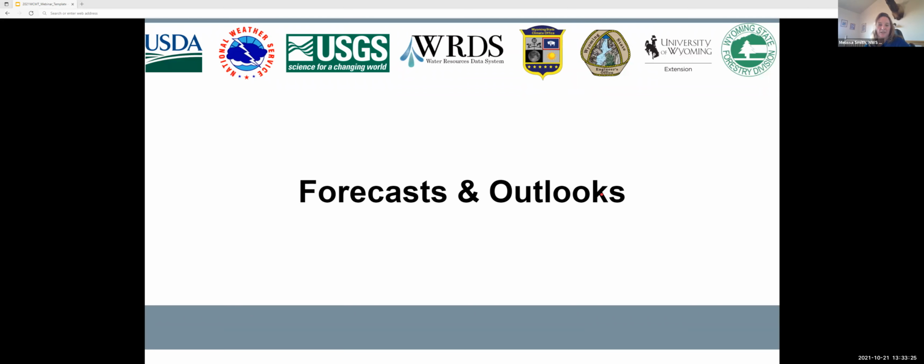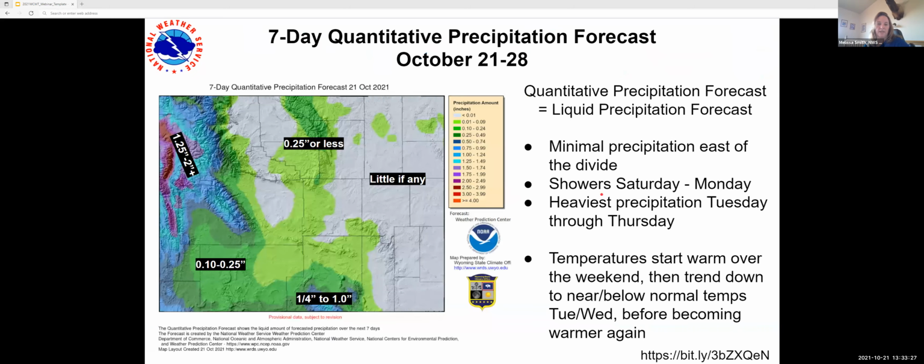All right, thanks, Tony. Let's go to the next slide here, and we'll start off with our 7-day liquid precipitation forecast. This is what we're looking at from today through next week around the Thursday timeframe. Pretty much east of the divide, we're looking for minimal precipitation, maybe a 1/4 inch or less over the Bighorns, with just a little bit of moisture there in the Laramie range. And as you get down to Medicine Bow area, we're looking for about a 1/4 inch to 1 inch.